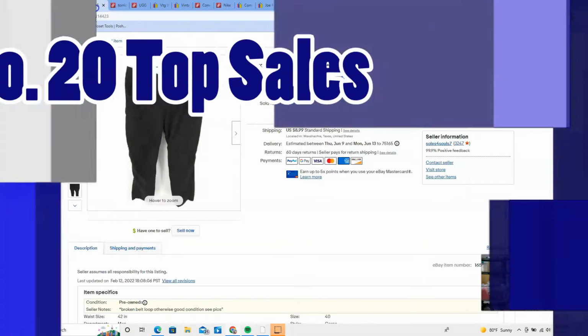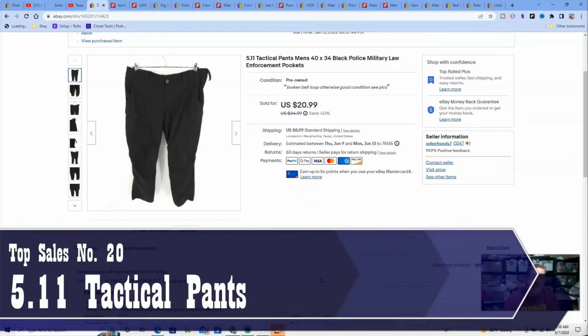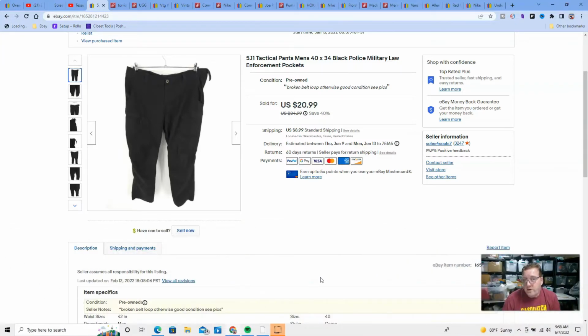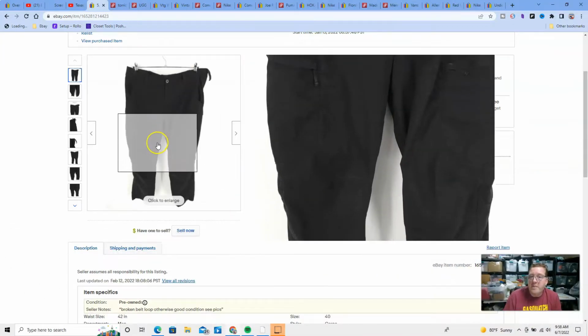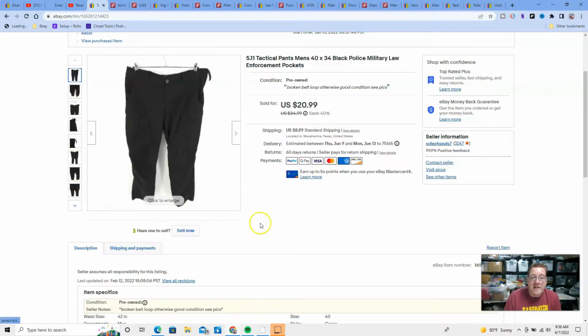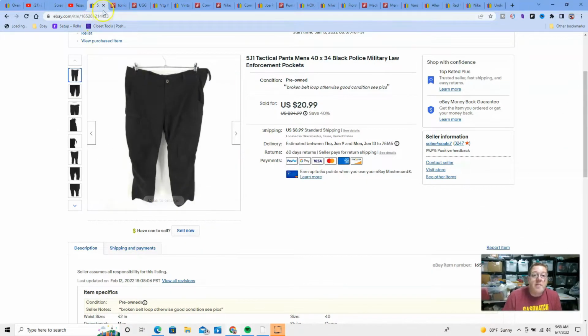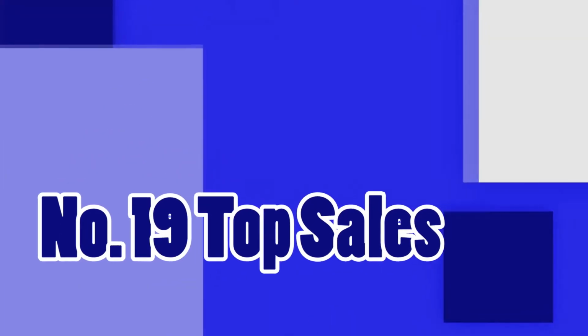First up at number 20, we have an eBay sale. We have a pair of 511 men's tactical pants, size 40 by 34. These are pants that you would use as a law enforcement officer in the military. Got all the cargo, all the utility, and 511 is a good brand. I also pick up the shirts when I find them. This sold on eBay with shipping and handling for $32.50.